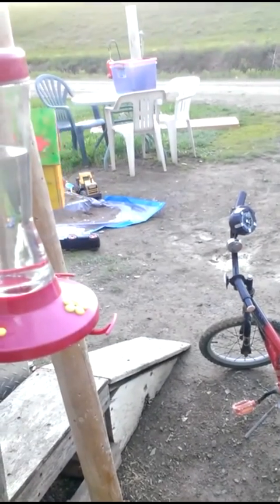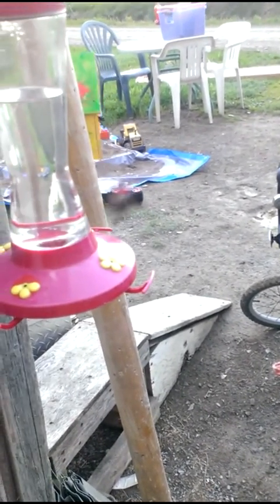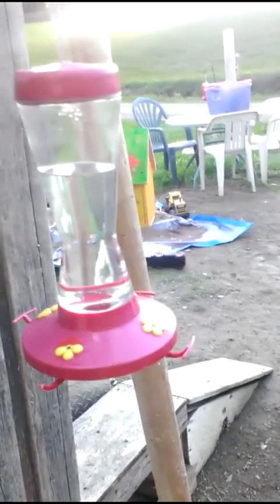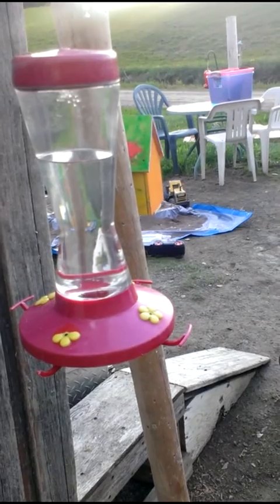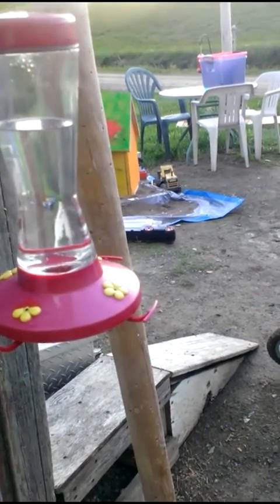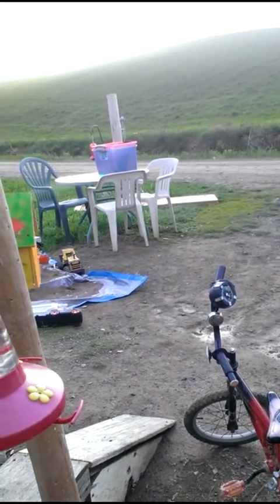Oh my goodness. What are you doing? They're like insane. These hummingbirds, I swear to God, they're insane. Like, it almost makes me scared to stand here sometimes.